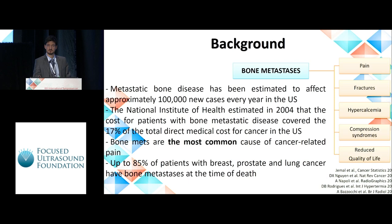Advances in cancer diagnosis and treatment have improved cancer patient survival, and as a consequence, bone is now one of the most common sites for metastasis to occur. Up to 85% of patients with breast, prostate, and lung cancer have bone metastasis at the time of their death. And bone mets are the most common cause of cancer-related pain, which involves a significant reduction in the patient's quality of life.